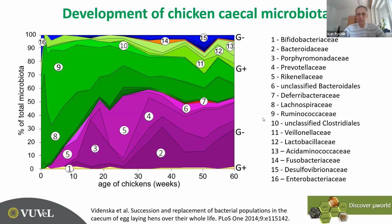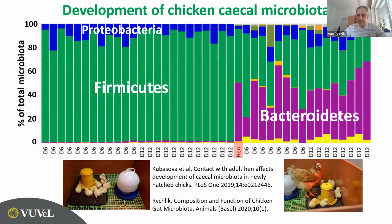For a certain period of time, we considered this as some kind of dogma, age-dependent development of chicken gut microbiota and so on. Well, this is a total nonsense. It's a mistaken conclusion. It's true, correct, but biologically mistaken. Why am I saying so? The reason is on my next slide, and the answer is in another experiment from our lab.